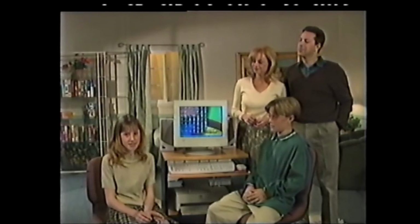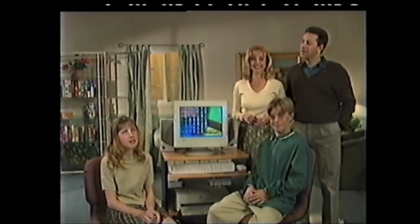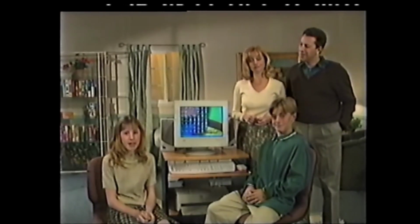It's really exciting to take the computer out of the box. And it's also a little bit confusing because there's so many cables to plug in.